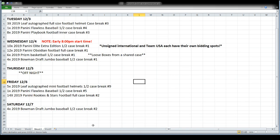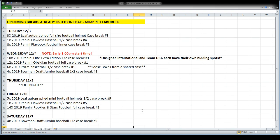Now we're going to take a look at what is coming up in the days ahead. So tomorrow night, it's going to be a case of Leaf Autograph full-size football helmets, half case of Flawless Baseball, and some Playbook Football by the inner case. On Wednesday night, we're going to start at 8 o'clock Eastern, 5 o'clock Pacific. And we're going to open Elite Extra Edition by the half case, Obsidian Football by the full case, Prism Basketball half case, loose boxes from a shared case, and Bowman Draft Jumbo by the half case.